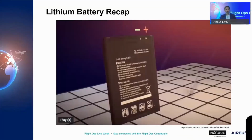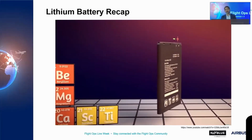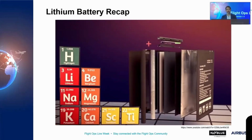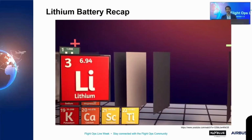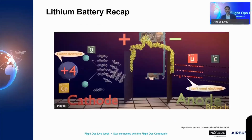Okay, so this is a typical lithium battery. We'll open it up, and basically it means that the electron from this battery is coming from the element lithium. Lithium is the lightest metal on Earth. It can float on water, and it has a great electrochemical potential. So let's go and see the battery a little bit more closely. Now it's split in half again.